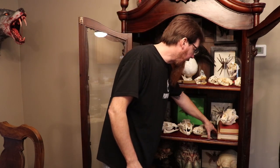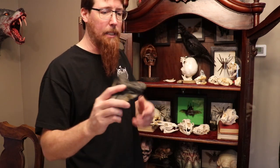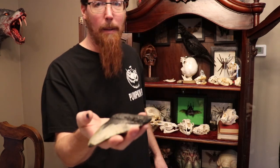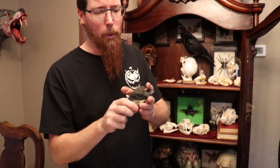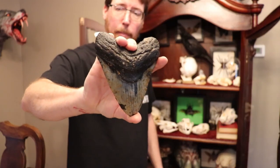And then I've got my meg tooth. This is a real meg tooth. It's not a replica. It's heavy as hell. This thing probably weighs 4.5, 5 pounds in my hand. I did mold this, and I actually make these and sell them and put them in my Etsy store. I just love sharks. Sharks are amazing animals. I have a couple of shark jaws like we saw at the beginning of the video. But this is a real megalodon tooth that popped out of his head.